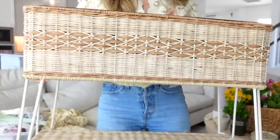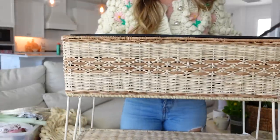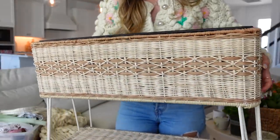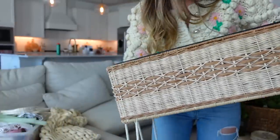Okay, and the last thing from Home Goods that I purchased is this planter. And this is a maybe. It is so beautiful. I think it's absolutely lovely. And I was thinking, how beautiful would an herb garden look in here with the herbs just growing and springing out of this? And I could keep it on the front porch or the back porch. So I don't know. I think it's so cute.